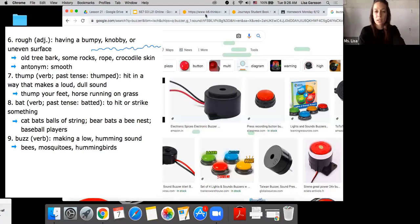Or you could have a doorbell that makes a buzzing sound. Let's see. Beep, beep, beep. No, not drilling. It's more like a zzz, like anything like that. All right, let's see which doorbell sound.